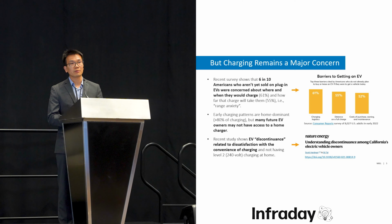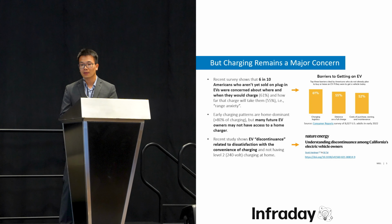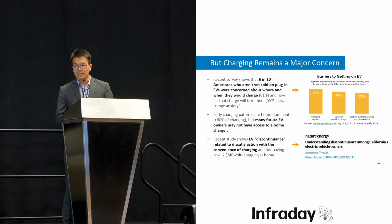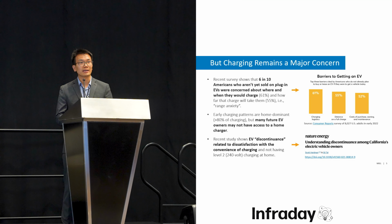But charging remains a major concern. A recent study shows that 6 in 10 Americans who are not yet sold on electric vehicles were concerned about where and when they would charge and how much, and how far their charge will take them. Early charging patterns are home dominant, but many future EV owners will not have access to a home charger. A recent study shows that EV discontinuance is related to dissatisfaction with the convenience of charging and not having level 2 charging at home.